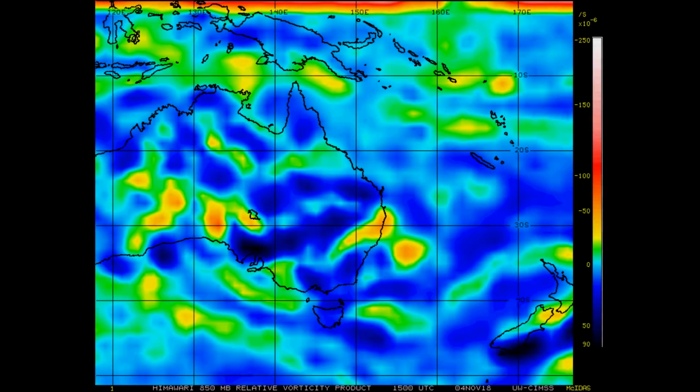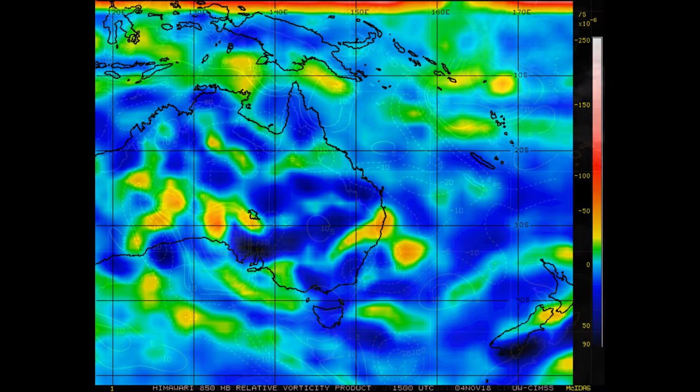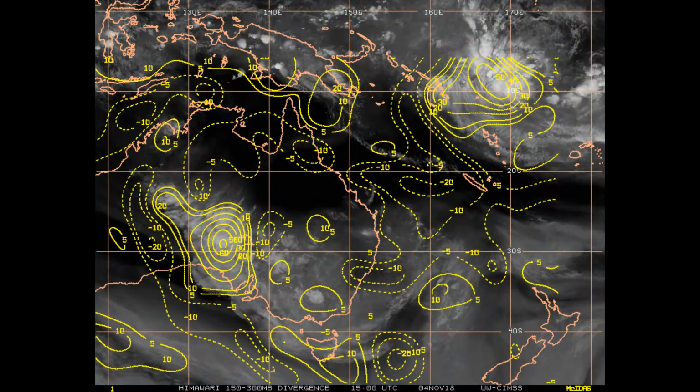This is the 850 millibar vorticity. The intensity scale is on the right hand side of the screen, and what I look for is anything above the yellow. The upper level divergence has been extremely strong, and you can clearly see it's anywhere from 10 to 50 knots.